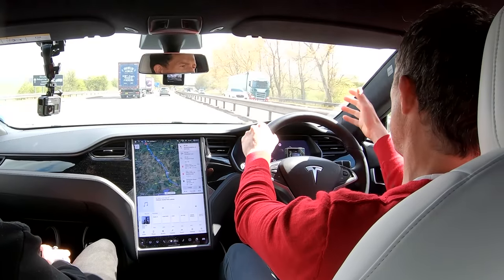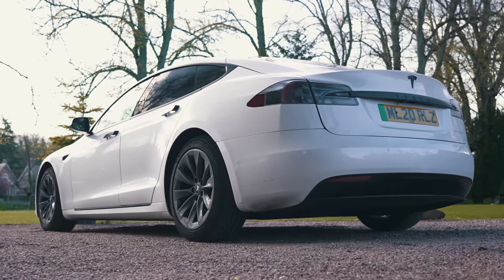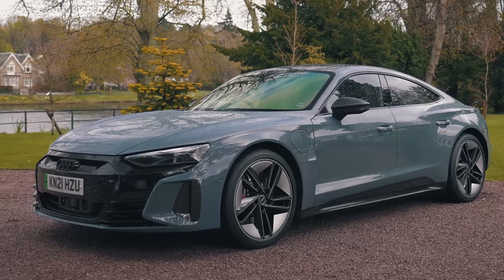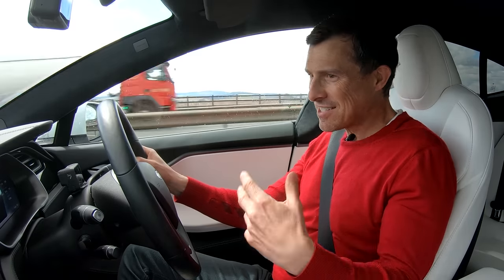In terms of the exterior design, well, they launched this car in 2012 and they haven't really changed it that much. However, it still looks pretty modern. Though, let's be honest, it doesn't look anywhere near as good as an Audi. But what about the interior design? Well, like the outside, it hasn't really changed in all these years. Yeah, it still looks modern.